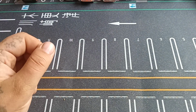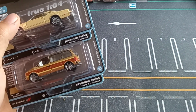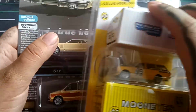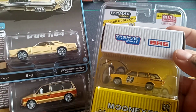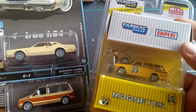And yet again, I forgot to do a thumbnail. So let's do it with the remaining cars that I'm still going to open. Let's do it this way. Let's do this and this. Yeah, I think this is going to be pretty nice, or at least okay.